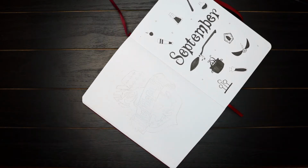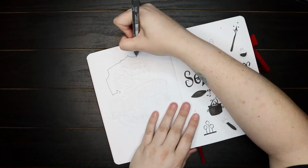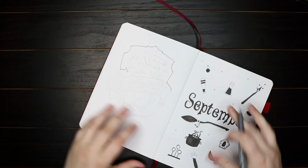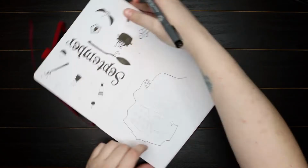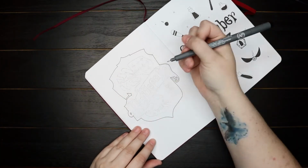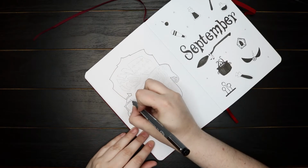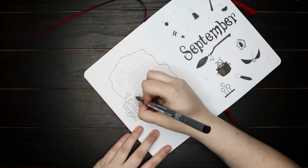I persevered though and continued my monthly spread with a coloring page of my house crest. I didn't end up coloring it in on camera, but I wanted my house to be represented as well as to have a page to color when the mood called for it this month. I have found that coloring during lectures or doodling, even just simple line drawings, help me retain information better.